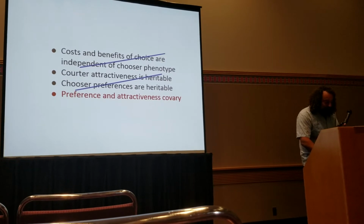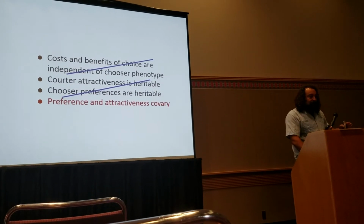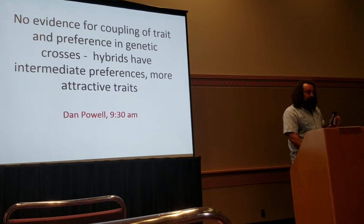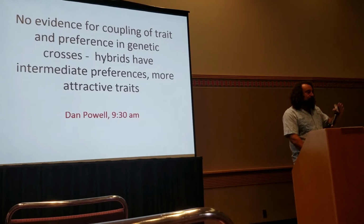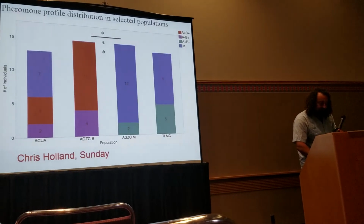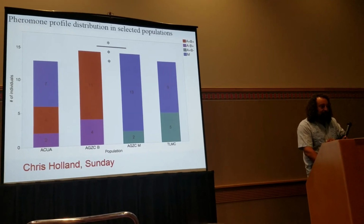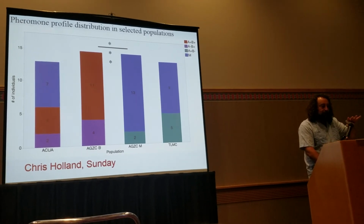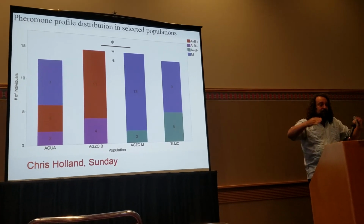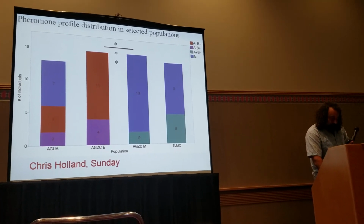And finally, and perhaps most critically, we see a consistent decoupling of preference and attractiveness across this system. We see it, first of all, when we do genetic crosses between the two species that Dan Powell is going to talk about shortly, and I'm running out of time, so I'm not going to give away his punchline. I just want to redirect your attention to what Chris Holland presented on Sunday, showing quite a bit of diversity in pheromone signals in these fish after hybridization that does not map onto the permissive preferences that we see in these same hybrids. So we see decoupling of traits and preferences.